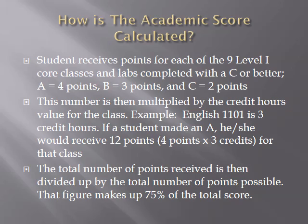How is the academic score calculated? Students receive points for each of the 9 Level 1 core classes and labs completed with a C or better.